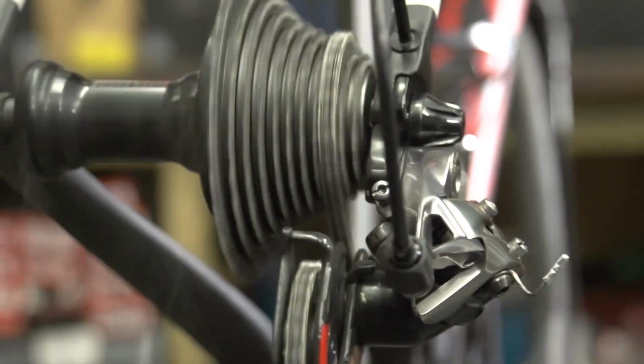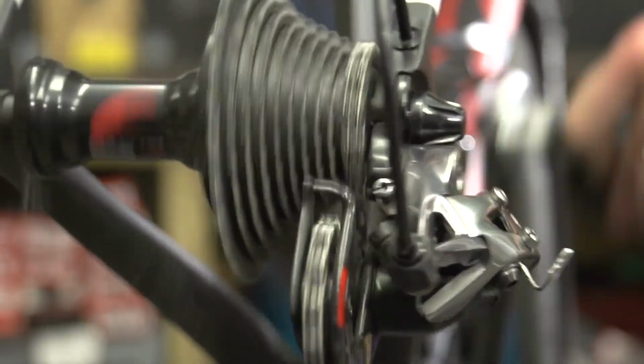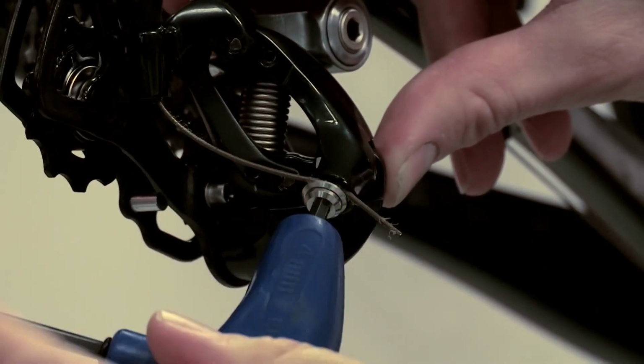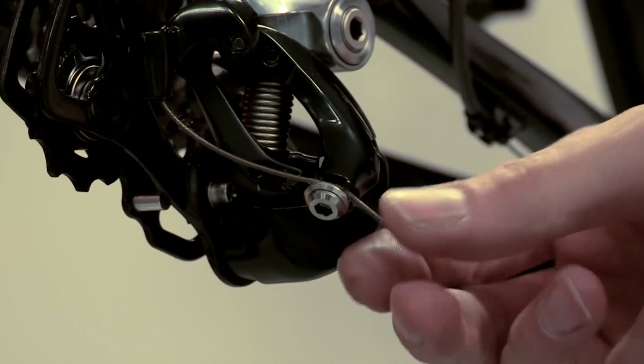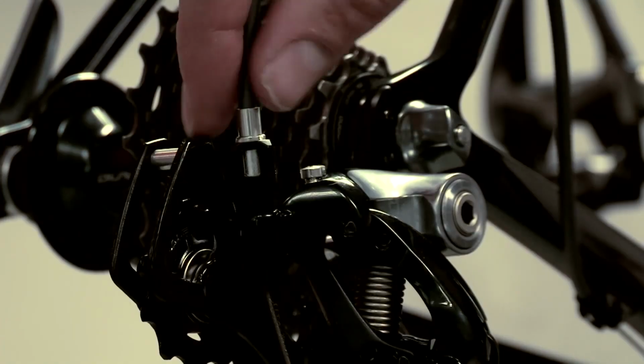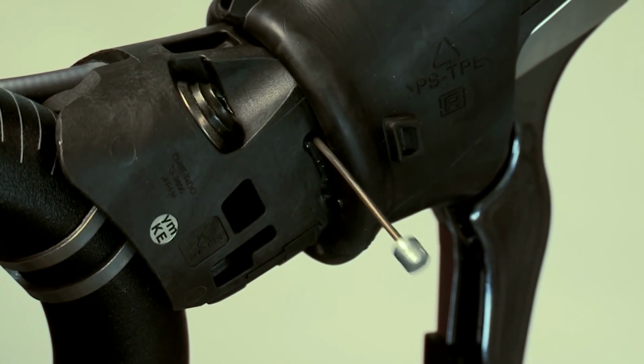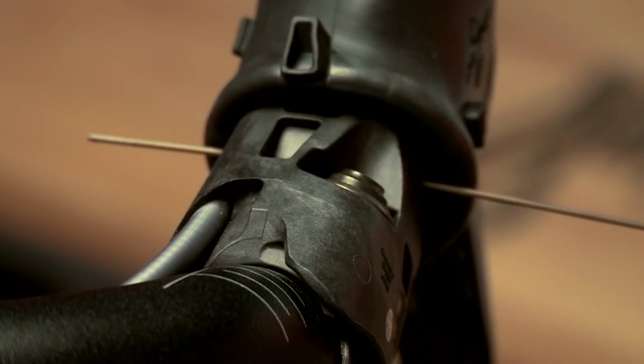And if you're struggling, it might not be your fault. Quite often the problem will be with your gear cables being old and sticky and making it impossible for the system to function properly. At this point, you just need to replace them. Do it, it improves performance hugely. And do your brakes while you're at it as well. Your bike will be much nicer as a result.